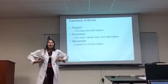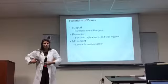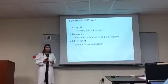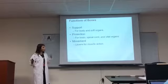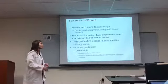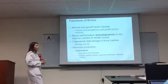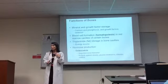Okay, so is every organ protected by our skeletal system? The answer is no. This right here is all very vulnerable. But what we would call our vital organs are all protected by a skeletal structure. Movement, our skeleton functions as a lever for muscle attachment and allows for the movement of our body. We're actually going to spend a section on this today, but mineral and growth factor storage and the calcium that you need. Pretty much every system in your body needs calcium, and we're going to start with that today.